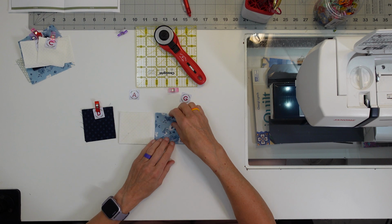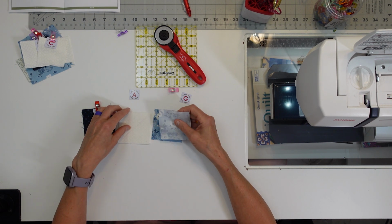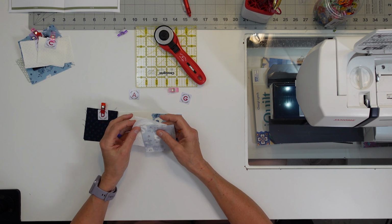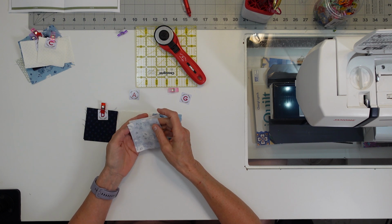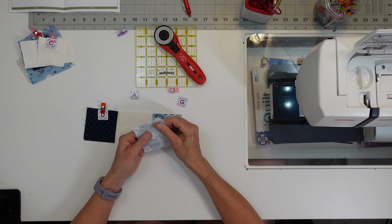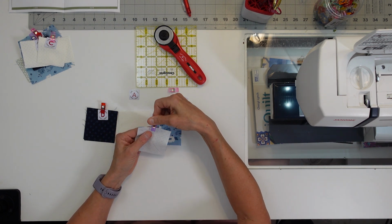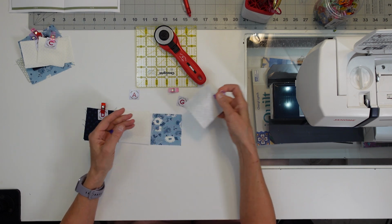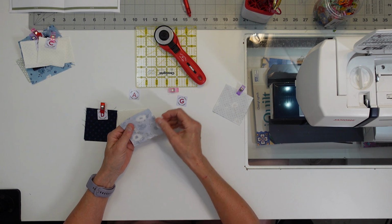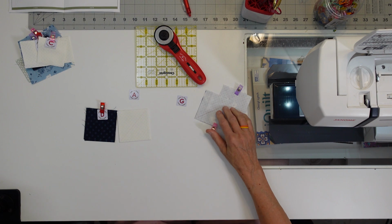So all our A's are going to go with the light and dark blues, one of each. Since I know this is right side up, I can just take my A or my G, and I'll just pin it together that way. Let's do it like this. When I turn it over, I already have my line ready to go. So I've got all of these set up, so we will just get them pinned.